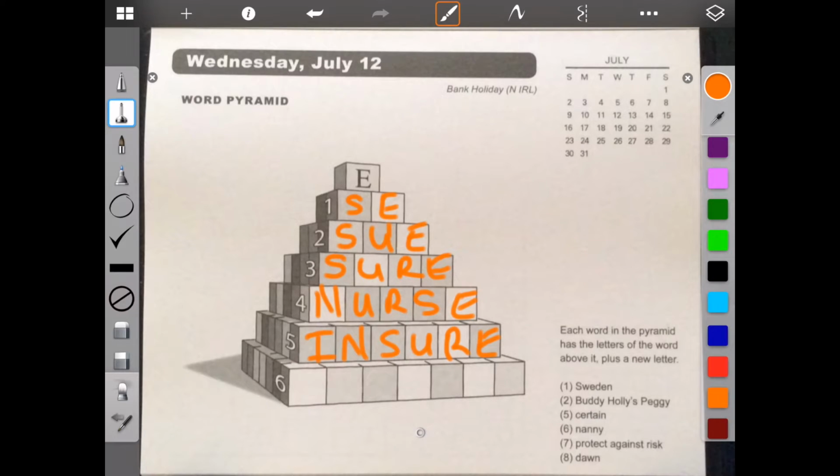Dawn, the sunrise. Sun, oh yes, that is right. Sun, R-I-S-E. S-E, Sue, sure, nurse, insure, sunrise. I mean, we insure our phones, for goodness sake. But we don't insure our lives. I always wondered about that.